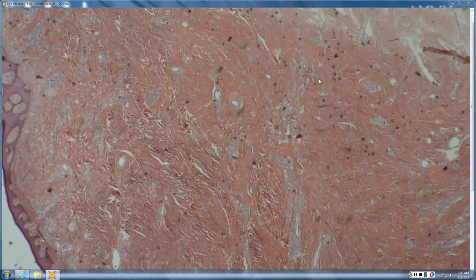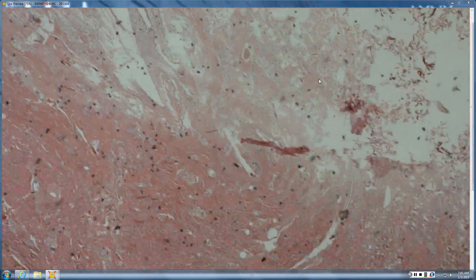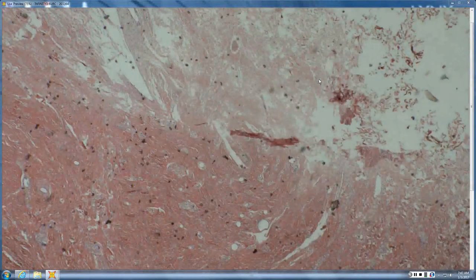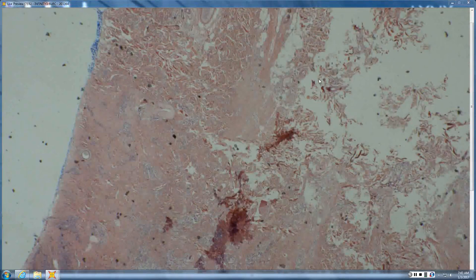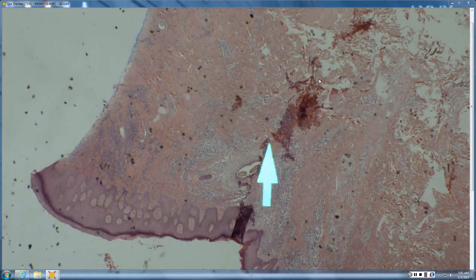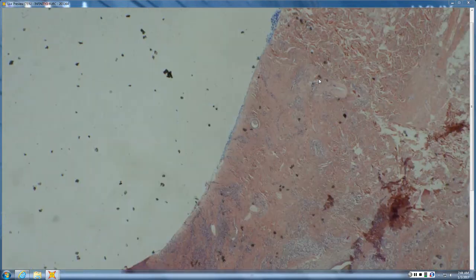Huge chunk of tissue. Looks like a lot of little fiber streamers throughout it. Is the dermis normal or not normal? No, it looks very thickened, like hypertrophic scar. Yeah, so this is like hypertrophic scar. I thought that was another streamer, but there's hair fiber in it, and there's inflammation. So there's folliculitis, there's hypertrophic scar.